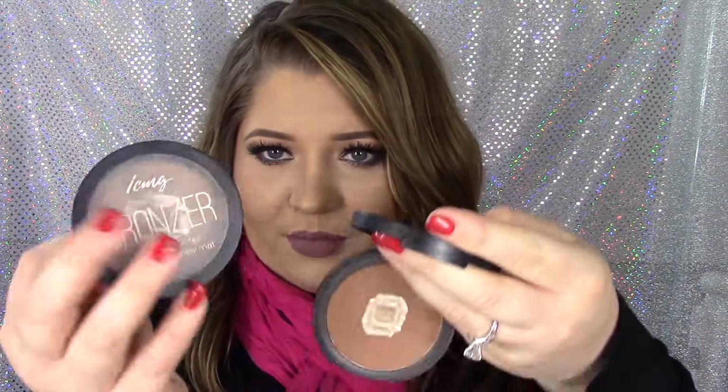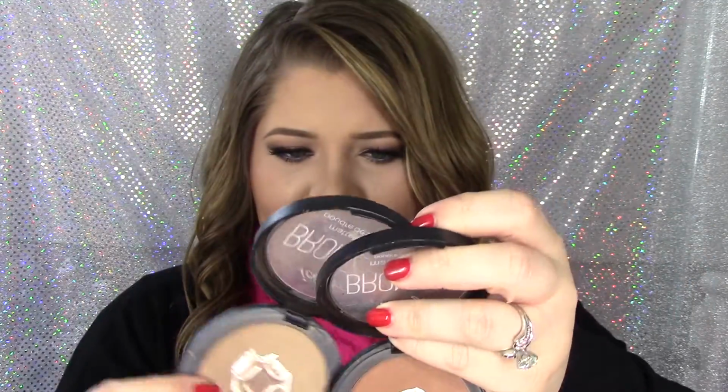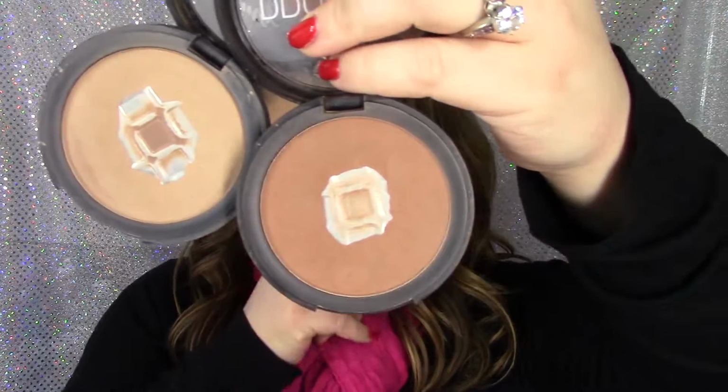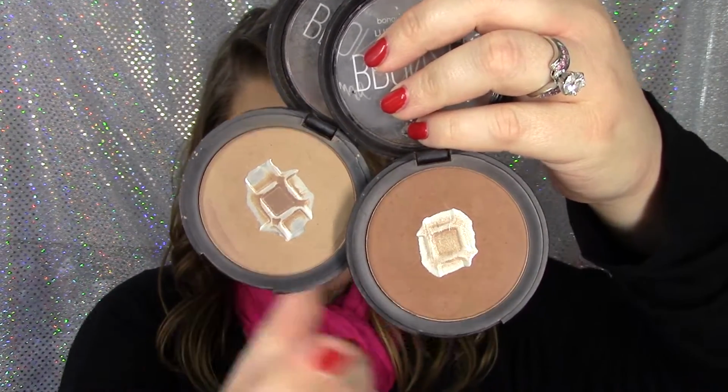A couple more bronzing, contouring products that I really loved are these icing bronzers. I used these a lot in the beginning of the year. I love the finish of them. I love the color tones. This one is a little bit cooler tone, and that's a little bit warmer. So they're beautiful for contouring, bronzing and just warming up the skin. They're a really soft, not overly pigmented, but not powdery. The formula is just so perfect.